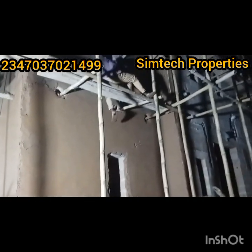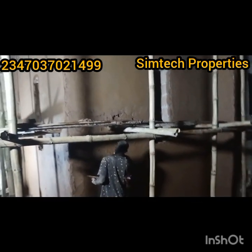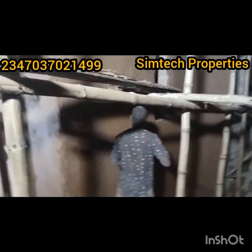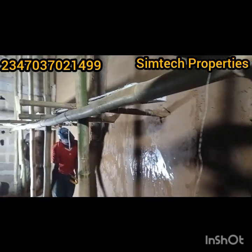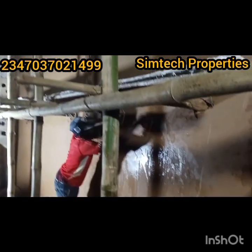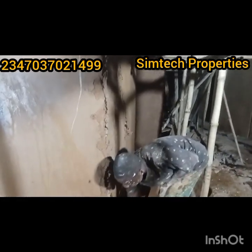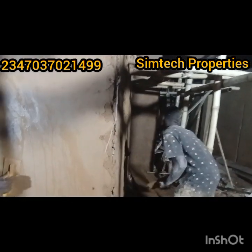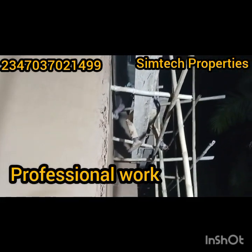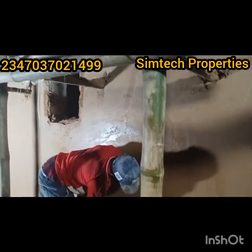So this is where we are. This is the stage we are at right now. You can see that we are almost done with the building. These are the finishing touches my boys are giving this house, professional plastering. Like I said earlier, all the materials are ready: the doors, the windows, the tiles, and other things are ready for us to conclude this particular project. Check out everything that we've done. This is professional work, high quality material, and everything is high quality.